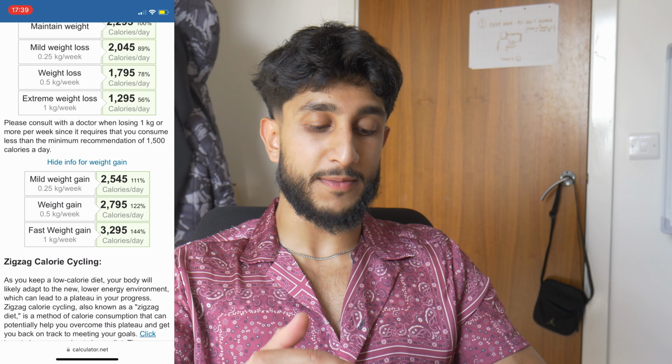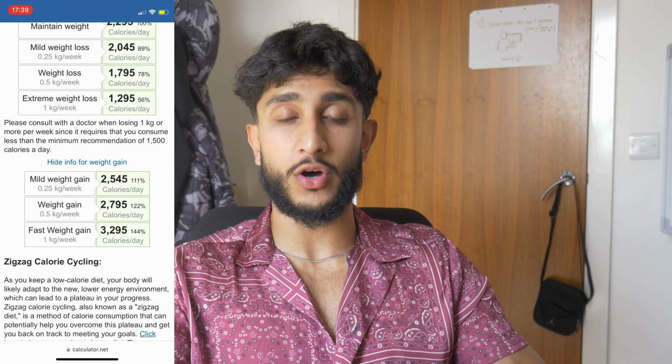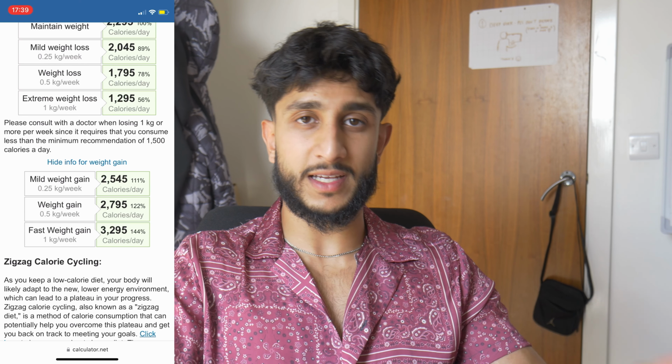I would recommend either mild weight gain or just normal weight gain, because that will make sure you're not adding too much fat onto your body as you're gaining a bulk, because I'm not a fan of dirty bulking whatsoever. So that's how you calculate your calories.